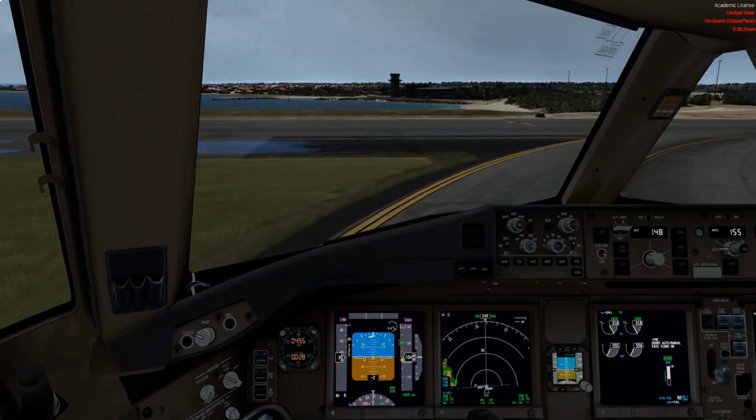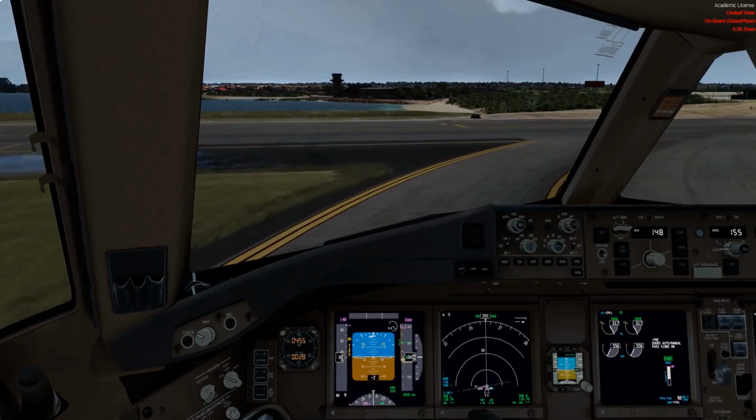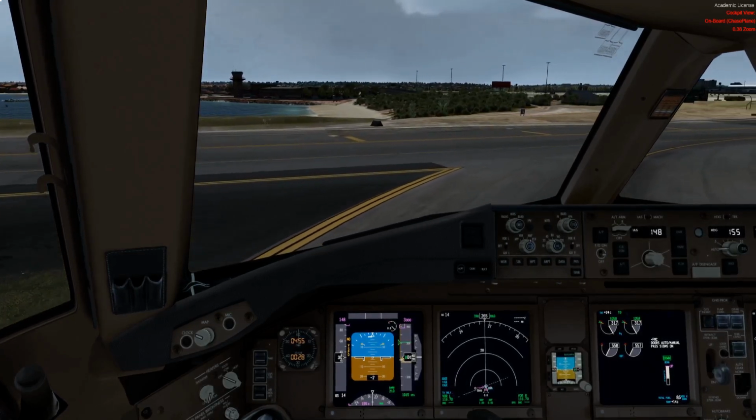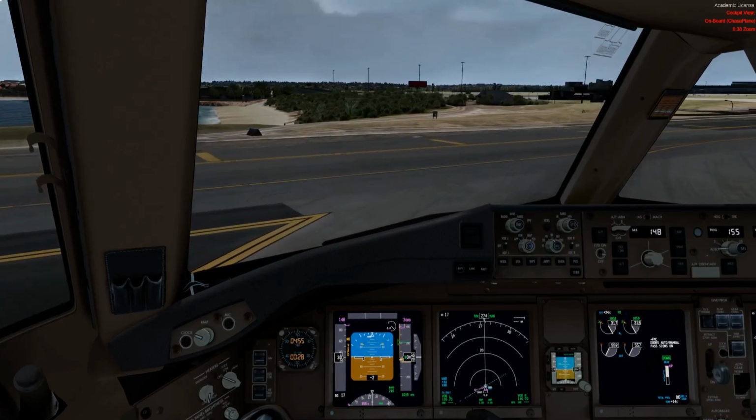I don't know what's happening to my landings. It's getting from bad to worse. Probably have to practice again.